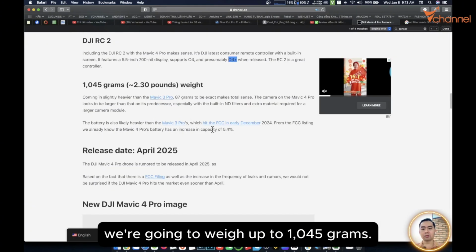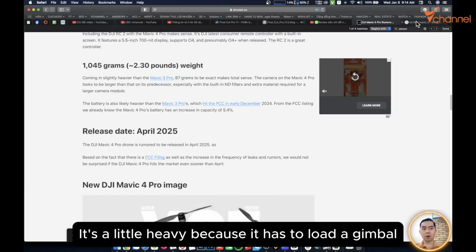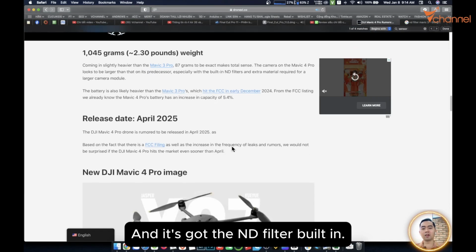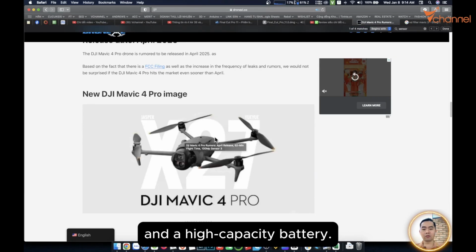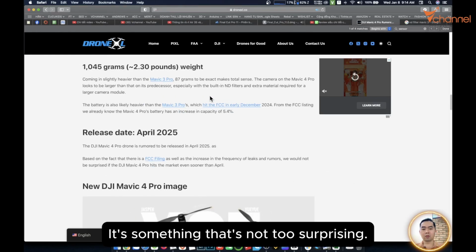In terms of weight, we're going up to 1,045 grams. Brothers, that's more than a kilogram. It's a little heavy because it has to carry a gimbal. It's very bulky like this, and it's got the ND filter built in and a high-capacity battery. The higher weight is not too surprising.